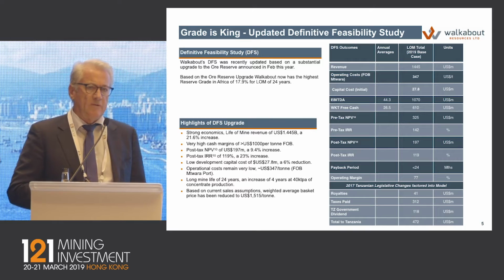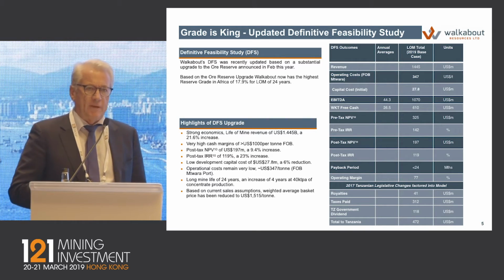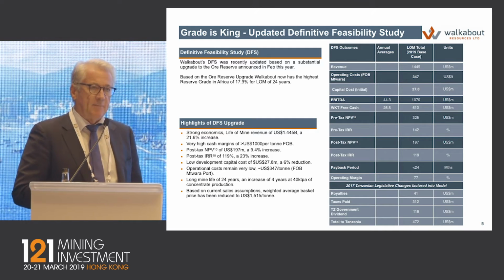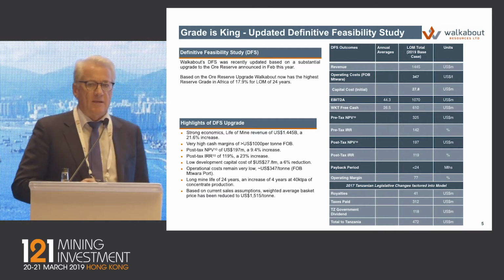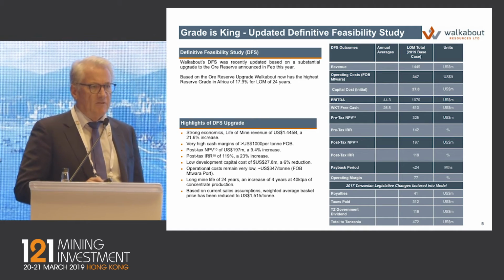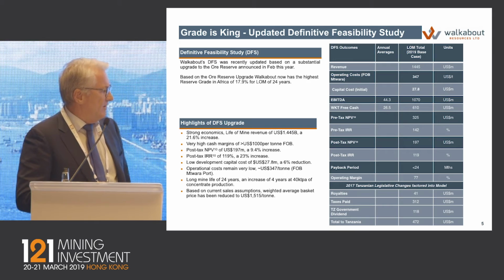We've factored in all the Tanzanian taxes. Obviously, many of you will know about the issues, the legislative changes in Tanzania, and the increase in the royalties and taxes. These are all accounted for, and we're certainly ready to go.